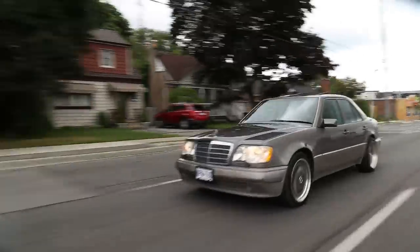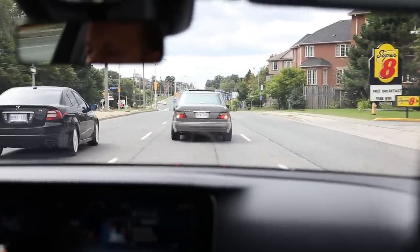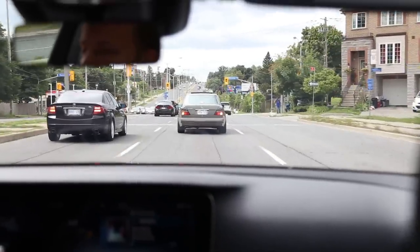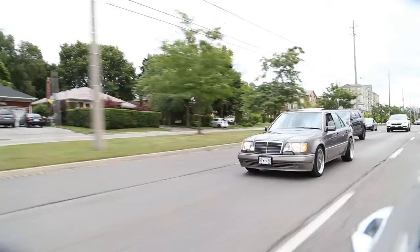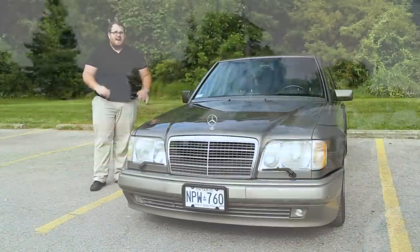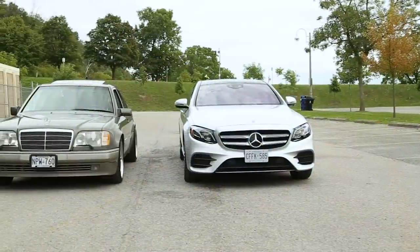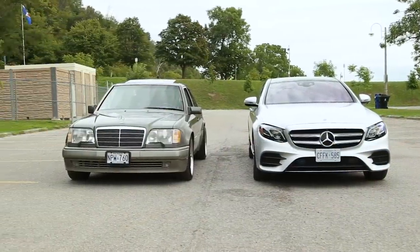The front shocks on this have also been upgraded to Bilsteins, but the original self-leveling rear suspension remains, even though it does have a slightly lower ride height over the regular W124. As we mentioned, it sits almost an inch lower than that car, and I think it has a really good stance with the flared fenders, lower stance. It's a really good looking car, and especially compared to the modern version, the proportions are pretty darn close, especially when you look at other 25-year comparisons of cars. The W124 and W213 are pretty darn close.